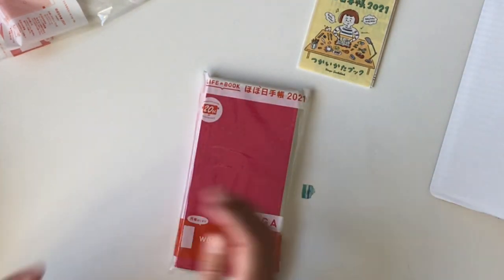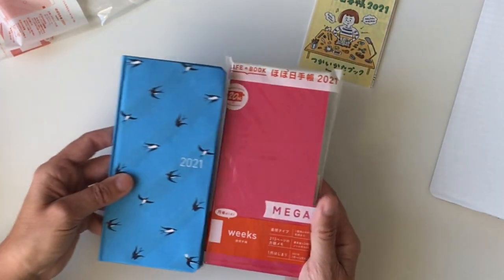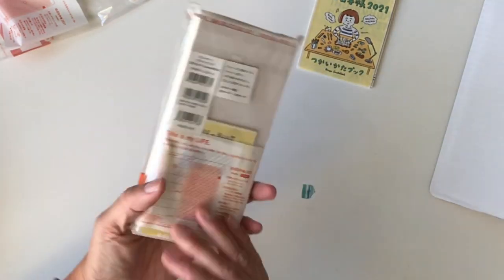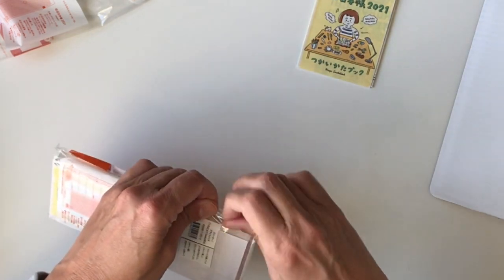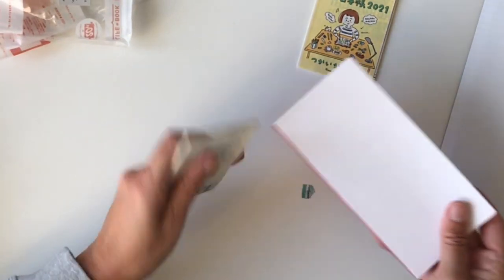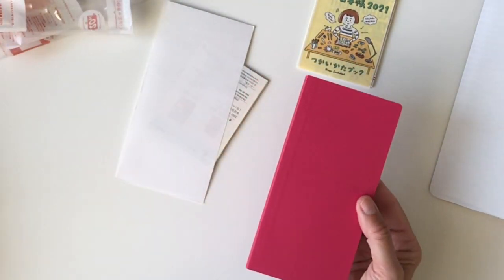And here is a Mega, and the Mega has the same layout, the same size as this one, but it's quite thicker because it has 215 more pages where you can make your notes. And the original cover is much softer. You can bend this one. You can't do that with this one.